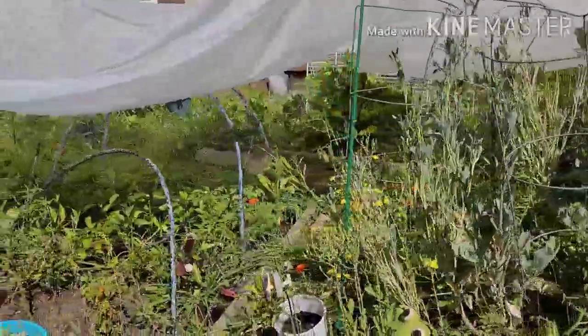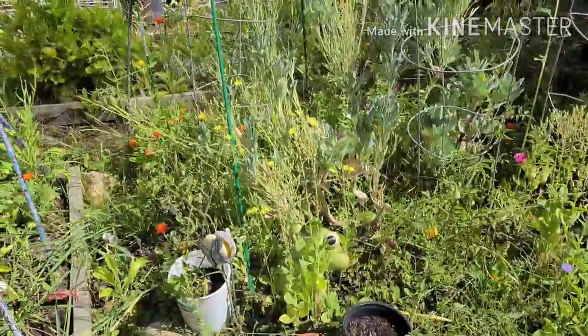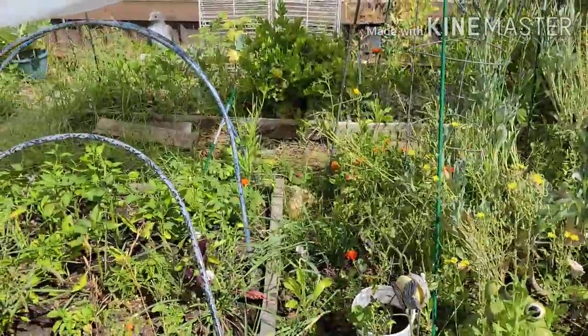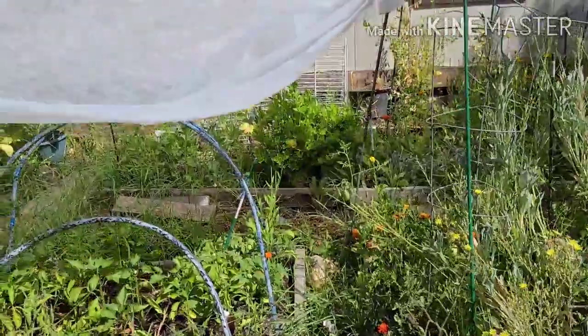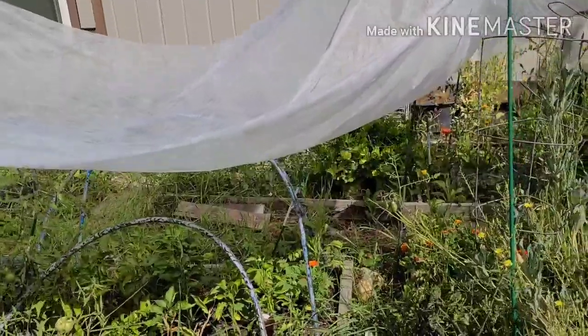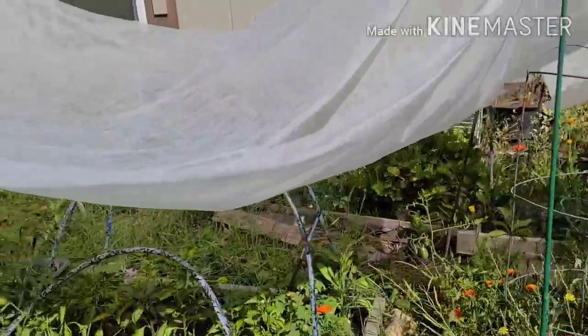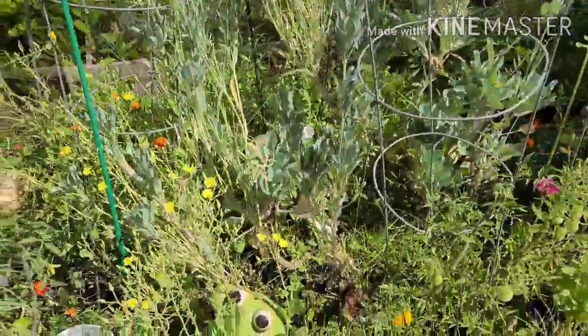But it's not supposed to be that hot for the next couple of days. Then on Monday, Tuesday next week, it's back up into the low 90s. So I'm keeping an eye on my peppers too. Some of them should be ready to pick pretty soon.